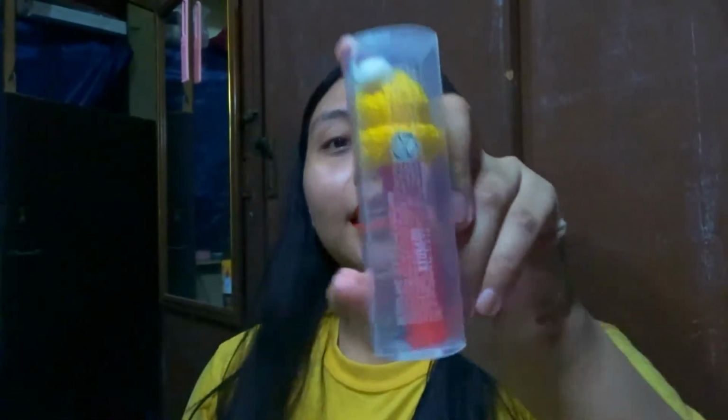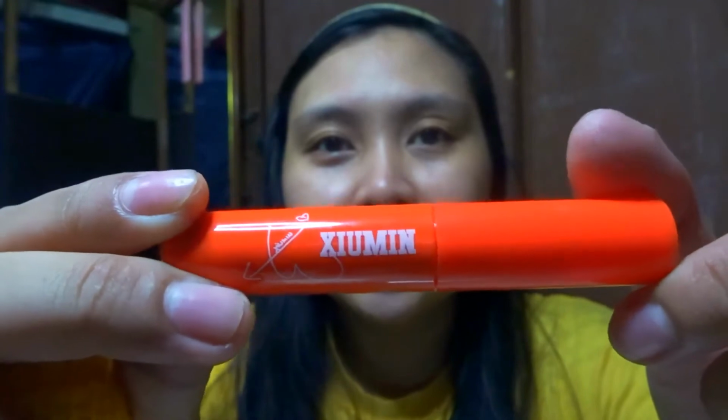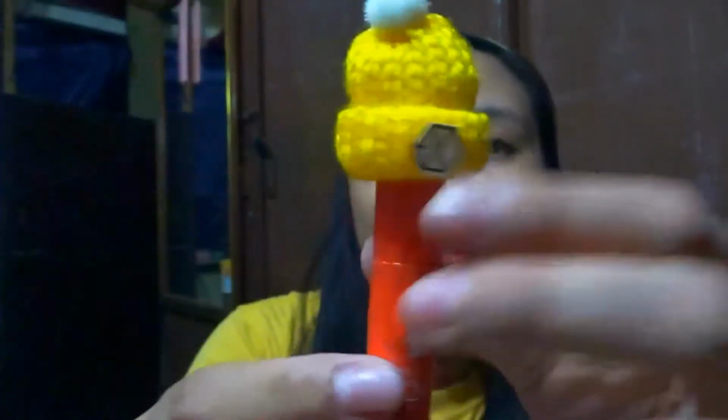So guys, I'm going to start on this one. This is the Nature Republic Shumin version, and this is also the one that I am using for this video. I like the color. It's orange. Orange was really my favorite color for the past 2 years, I guess. This is the package. It's Shumin with the cute EXO bonnet. So this is item number one.